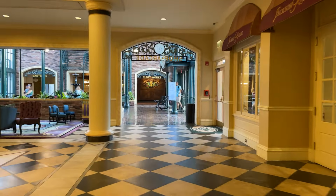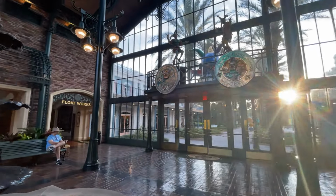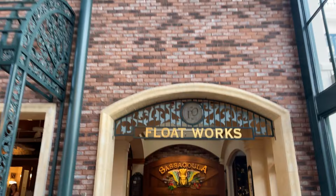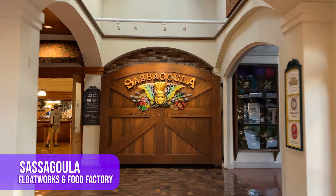All right, now if you go back to the lobby, back to the fountain, if you look to the left of the fountain, that is going to be where all of your food options are. The main food option over there is the Sassagoula Floatworks and Food Factory. I don't remember any floats. Maybe they have Coke floats.